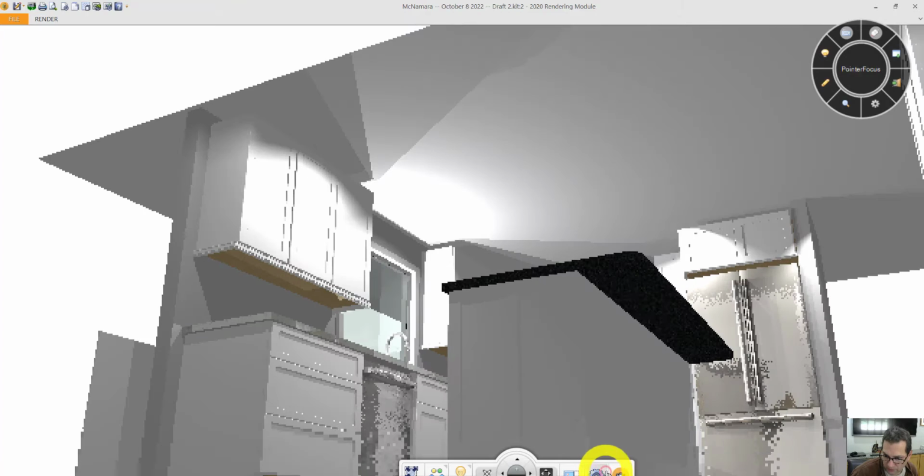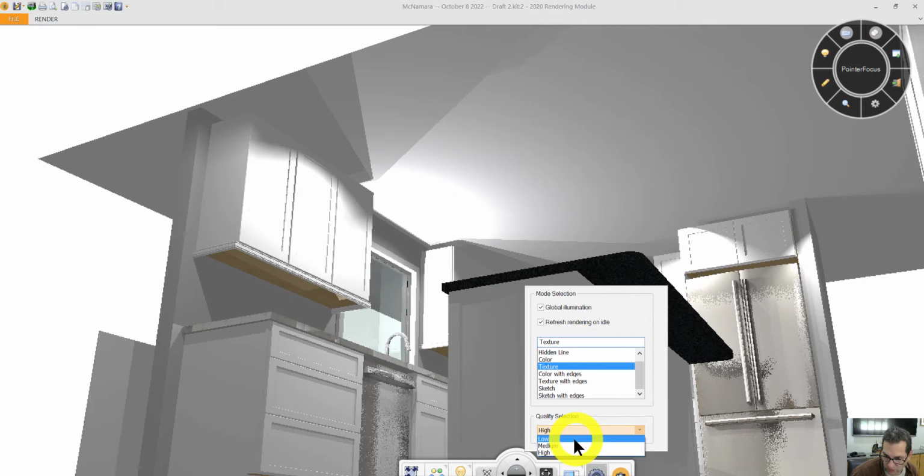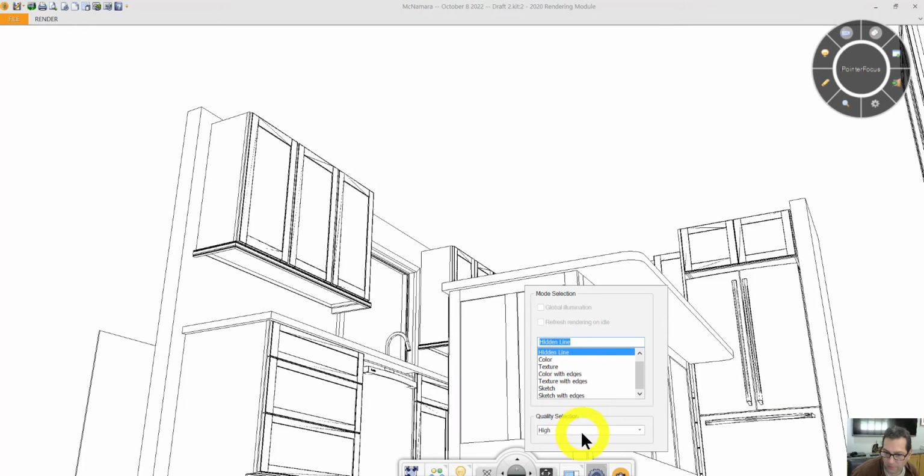Let me go back to hidden line, if the software lets me. There we go.